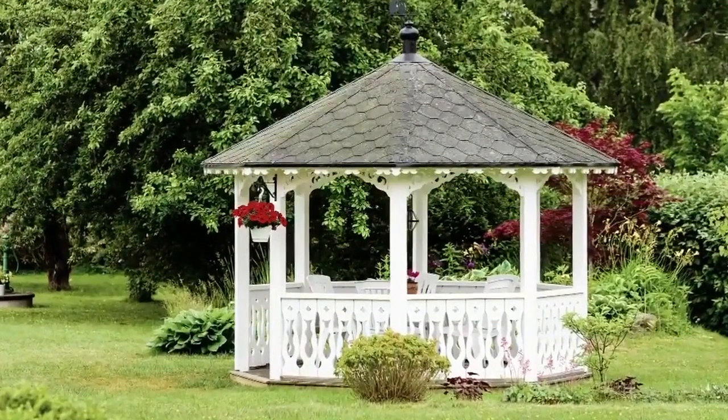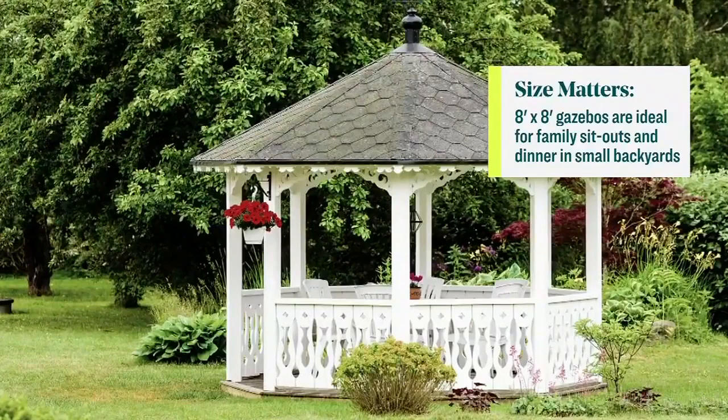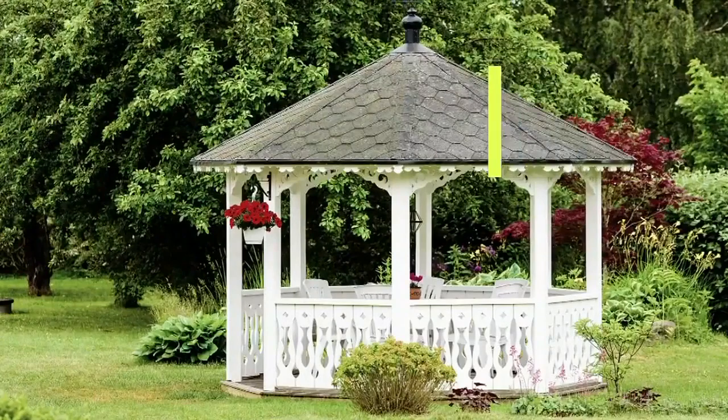So your next point is size actually matters, right? Yes, I am the one who will always say size matters. But let's talk about the size of a gazebo and what we mean by that. There's kind of four general sizes. The first is going to be an 8x8, and this is a little bit bigger than an 8x8, but this is kind of a standard, it's a smaller gazebo.